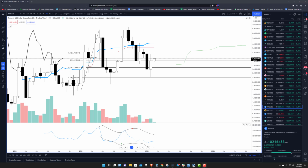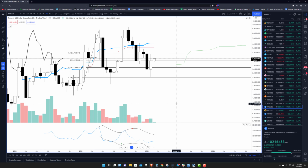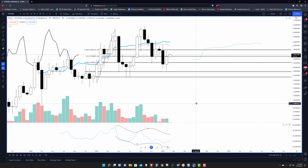It is the 15th of January 2022. Taking a look at Tezos here, multiple time frame Ichimoku analysis.